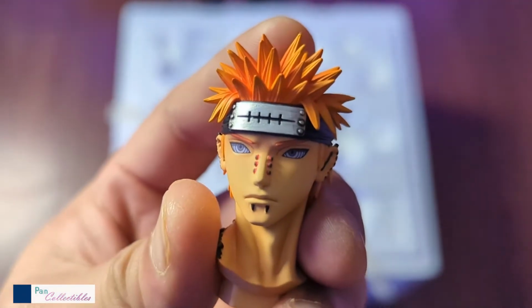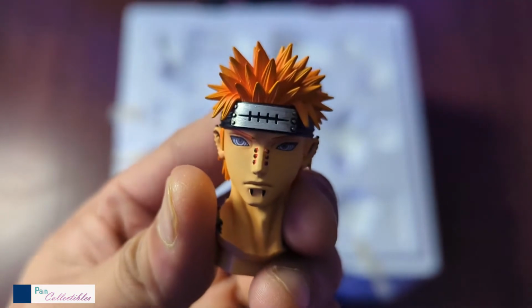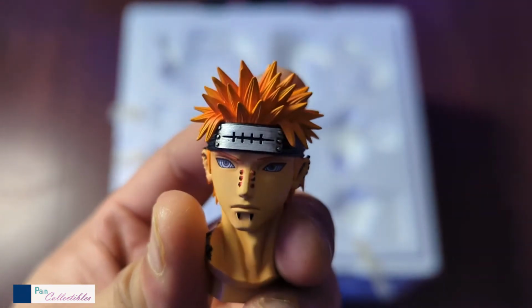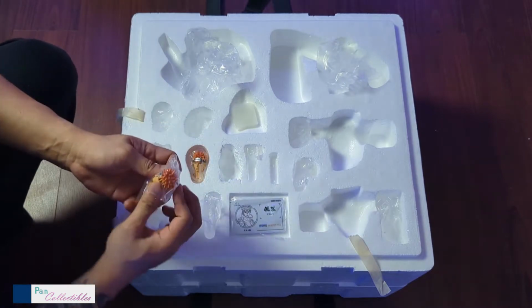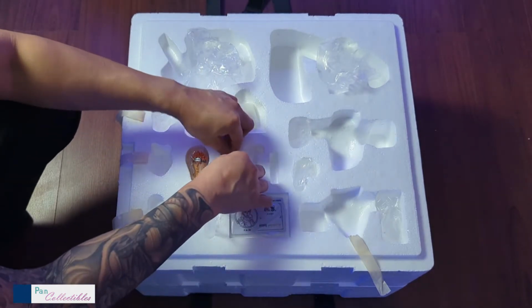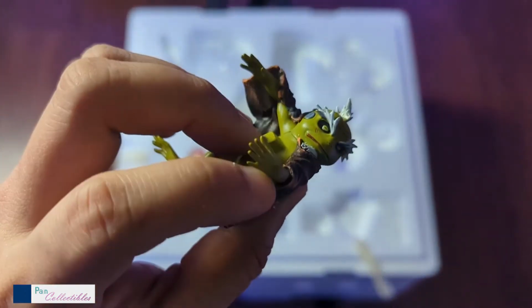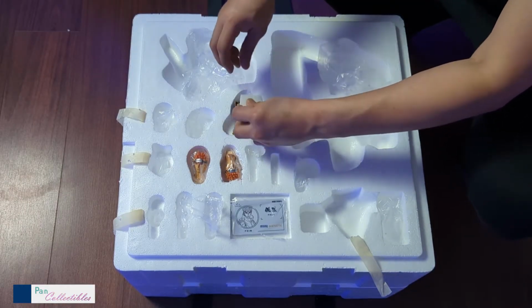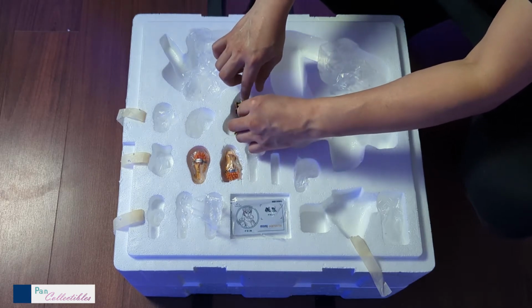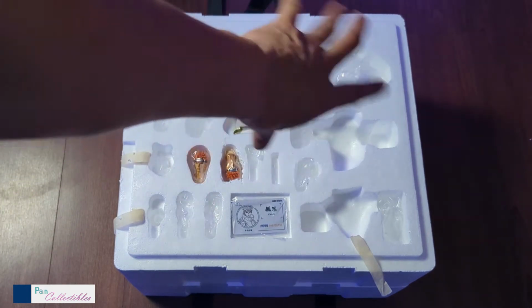Here's the other portrait of Pain. If I remember correctly, the reason they were the same portrait is because people complained about one and then Cloud gave them the second one. Grandpa Toad. Grandpa Toad originally did not come with plastic, so I'll find something after we're done.